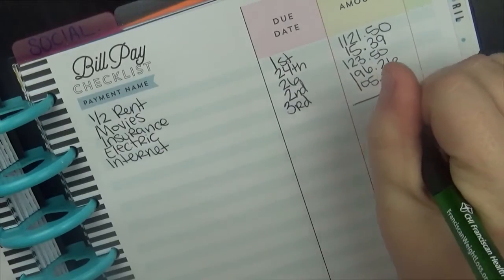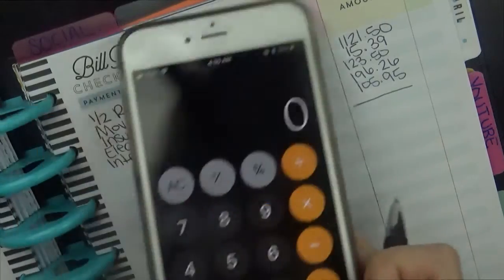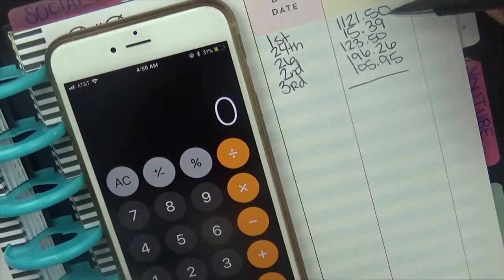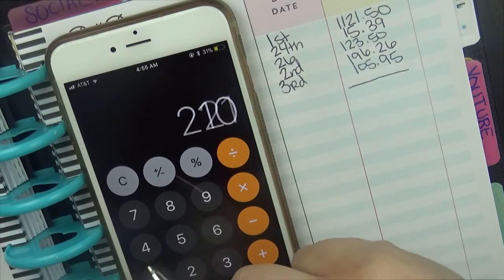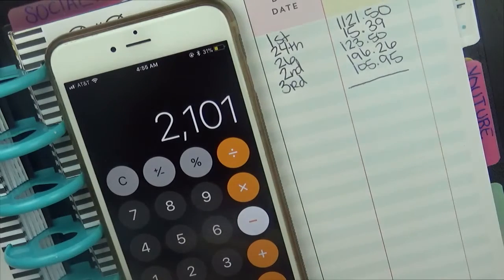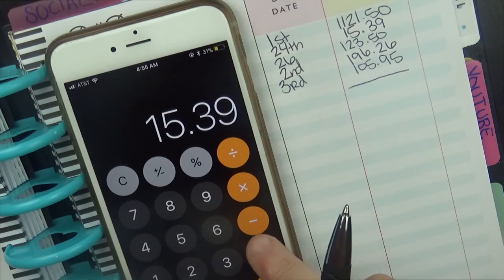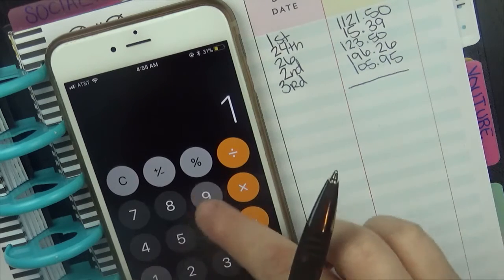So I'm gonna put a line right here. And then, oh, that's exactly what I wanted. So my husband's paycheck was quite larger than it usually is. He ended up making $2,101 this paycheck, so that is like an amazing surprise. So then I'm just gonna subtract these to see how much we should plan to have at the end of the month, or at the end of all these bills.